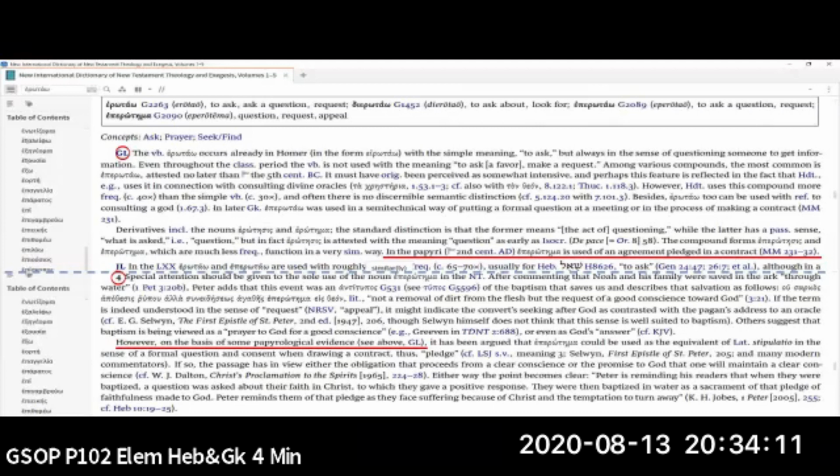After commenting that Noah and his family were saved in the ark through water, 1 Peter 3:20, Peter adds that this event was antitypos, where typos is a pattern. So an anti-pattern. Peter adds that this event is antitypos of baptism that saves and describes the salvation as follows. And there's the Greek, and literally: not a removal of dirt from the flesh, but a request of a good conscience toward God, chapter 3 verse 21.